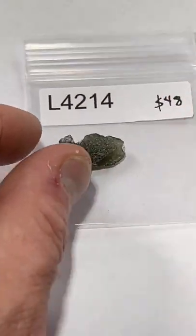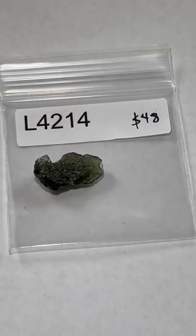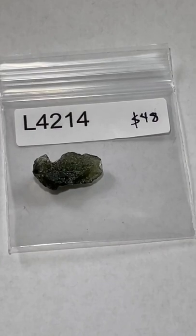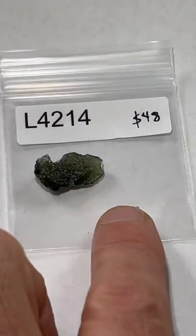$24 here, 42.14 for $24. That's a really good Moldavite right there. It's nice and pretty. It's got a shape. Okay, we're more than halfway through. 42.14 for 24. Mandula squared. Okay, you got it. That's your fourth piece.